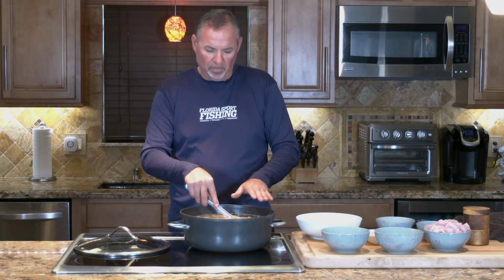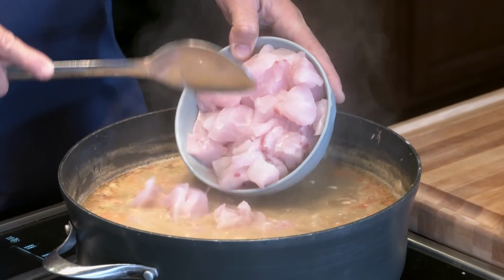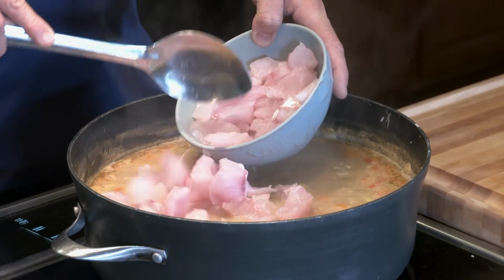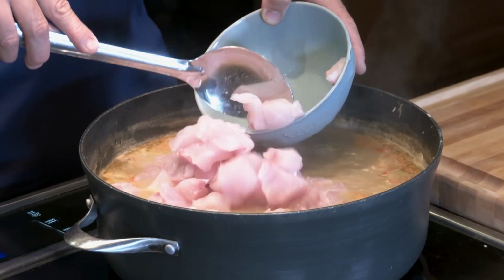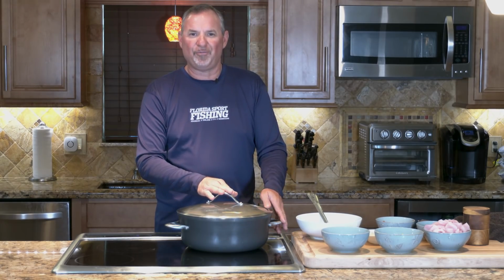Once all of the vegetables are nice and soft, I'm literally gonna take the soup off the heat, and then I'm gonna put the fish in and just let it sit for about 10 minutes before I serve. Really simple. So let's put a lid on this, bring it back to a simmer, and we'll see in about, I don't know, 45 minutes or an hour when this is ready to go.